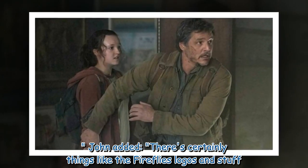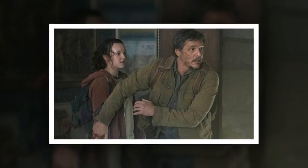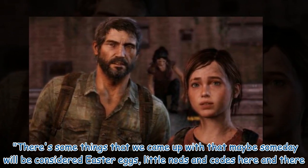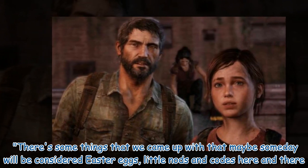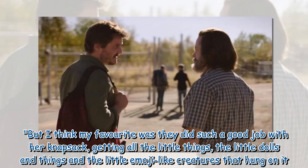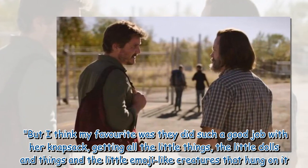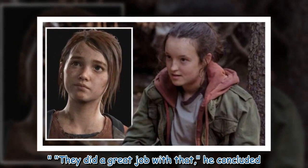John added, "There's certainly things like the Fireflies logos and stuff. There's some things that we came up with that maybe someday will be considered Easter eggs, little nods and codes here and there. But I think my favorite was they did such a good job with her knapsack, getting all the little things, the little dolls and things and the little emoji-like creatures that hung on it. They did a great job with that," he concluded.